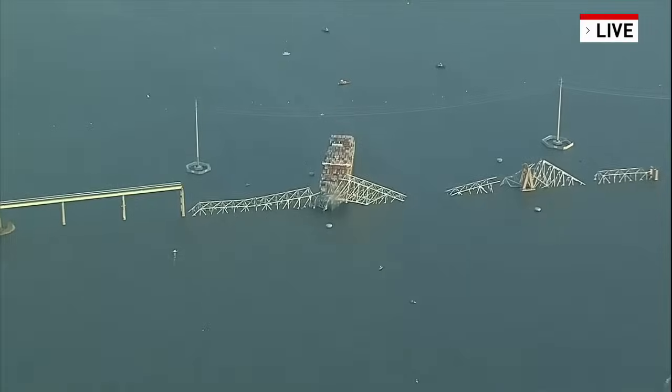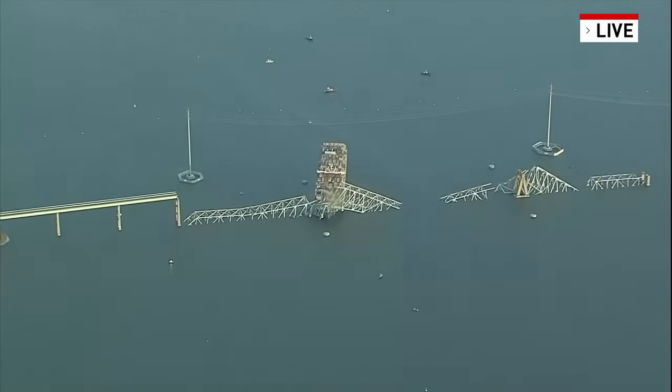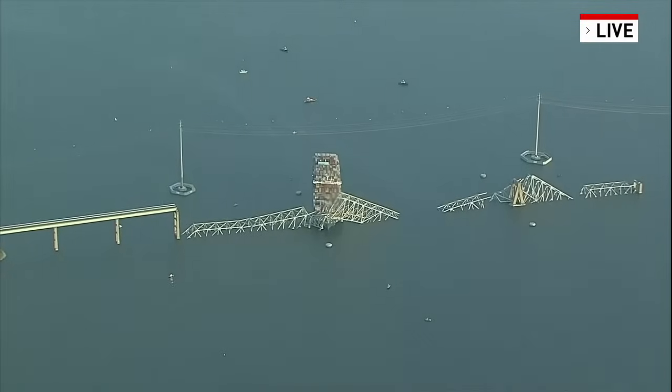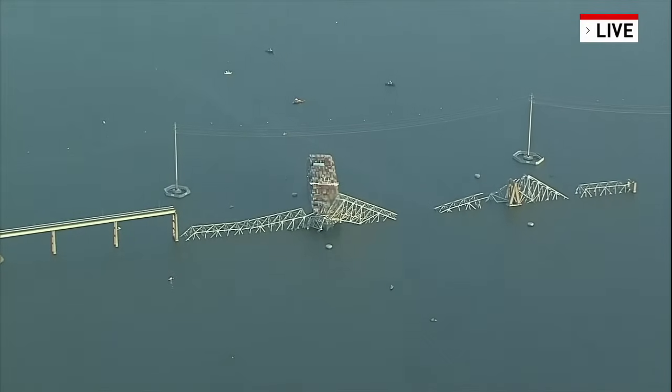You're looking live right now at the Francis Scott Key Bridge collapse in the Patapsco River. We'll continue to keep you updated as we follow this collapse. We'll be right back.